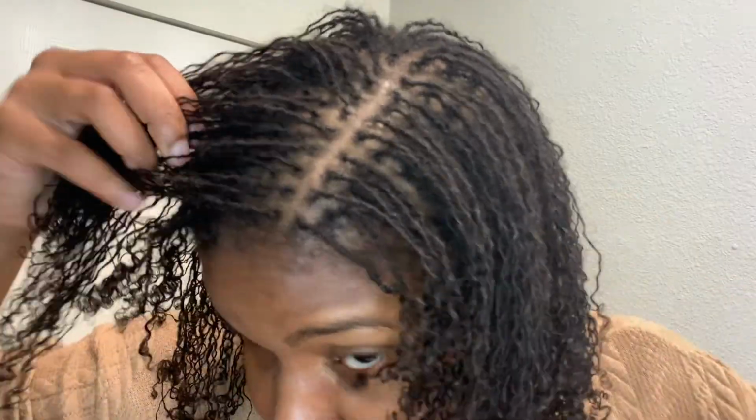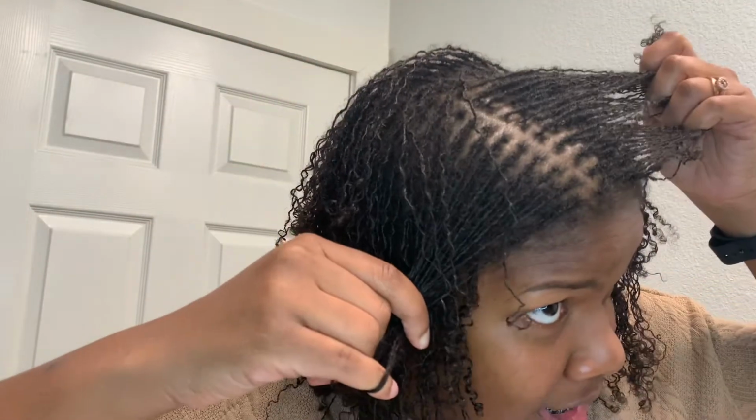But I'm gonna be doing my hair too. So I just got a retie yesterday. My edges are looking nice and sharp, grid pattern looking nice and appearance.